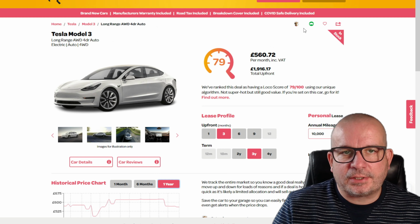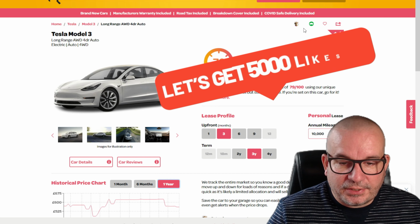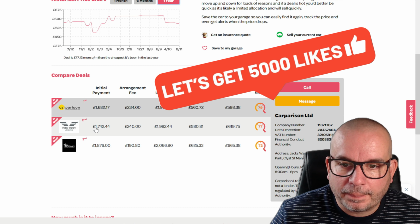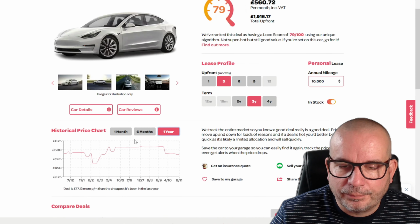And finally, we've got the Tesla Model 3, and it's the long range. This deal again, Matt mentioned from Carparison in that chat. Actually, they're top on this one, look. So Matt mentioned they managed to secure some of these. Obviously, not many of the brokers have. There's only 3 advertising it. So it's the Model 3 long range, and they've got these arriving soon.